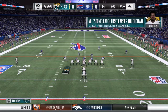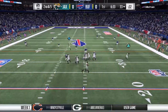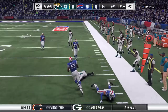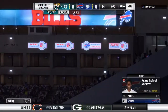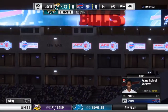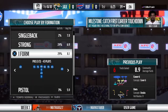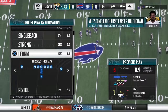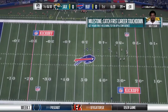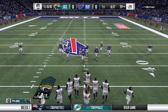Possible run anticipation here as the D-line sandwiches together. They'll look to throw. Escaping the pressure right. He'll check this one off to Fournette. And he'll get it out near the 40 to the 39. They get 6 on the pickup there as the drive will continue. First down and 10 now for the offensive group.